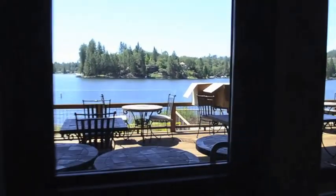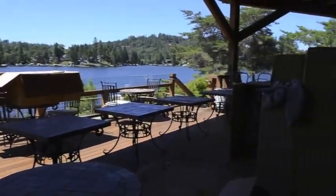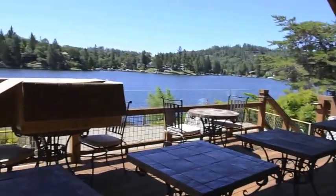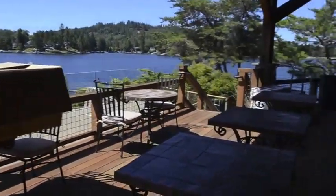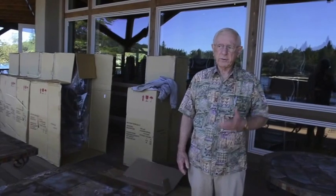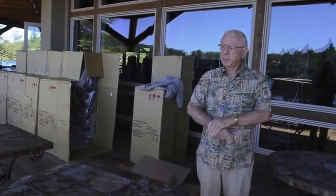This is fine. We have a patio set up on the outside here. Let me open the door and take a quick peek at that if we can. We expanded the patio from our original design. We can sit about 30 people out here. Can you imagine Sunday morning breakfast sitting out here, looking at the lake and having your family gathered around the table, having your favorite beverage and scrambled eggs or whatever your preference is?